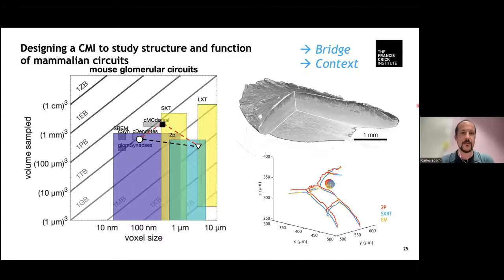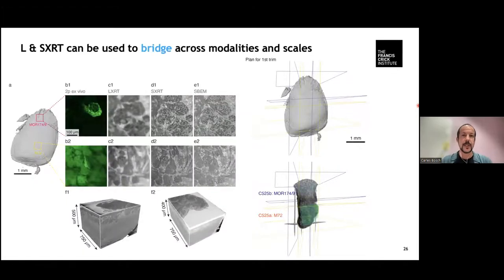within a correlative multimodal imaging between in vivo and ex vivo. So first, let's talk about the bridge. And both lab and synchrotron X-rays can serve as such. A bridge means that they can help us go between imaging modalities and target the region that we want to acquire at high precision. So for instance, here we started with glomeruli that were expressing a GFP based on the specific receptor of those olfactory sensory neurons.